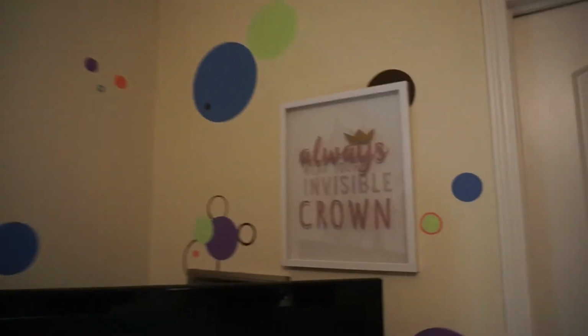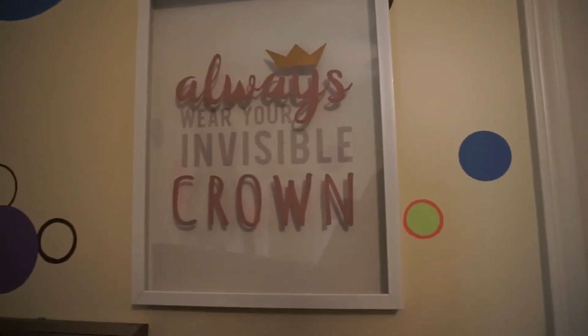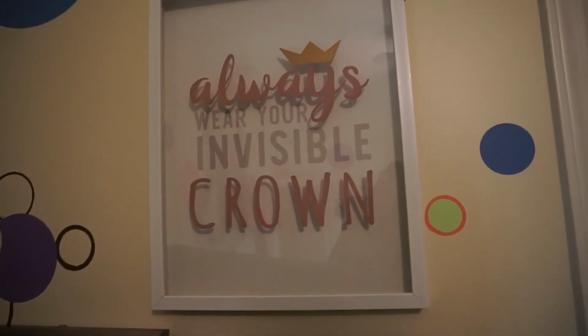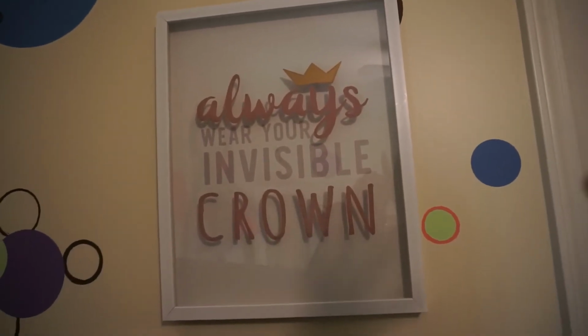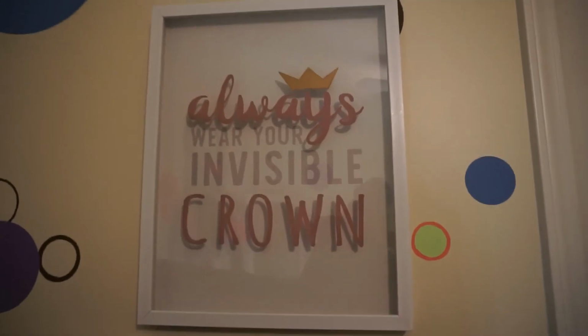Okay, let's see. Oh yeah, as far as the wall, the walls were like this already when we moved in. So I just was like, that's different. So we just left them like that. Always wear your invisible crown. I love that saying. So I really wanted that when I seen it, because it had the white, I like the colors that it is, had the white frame, trim around the frame. Got that at Target.